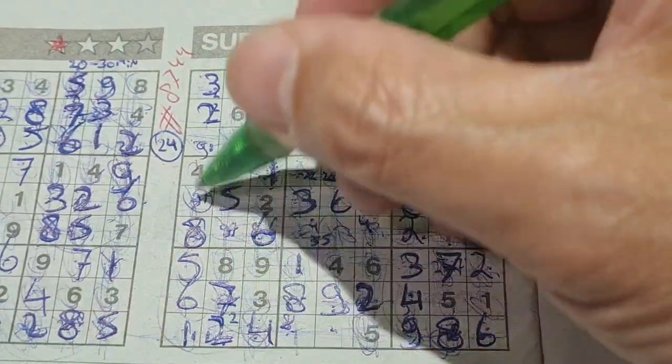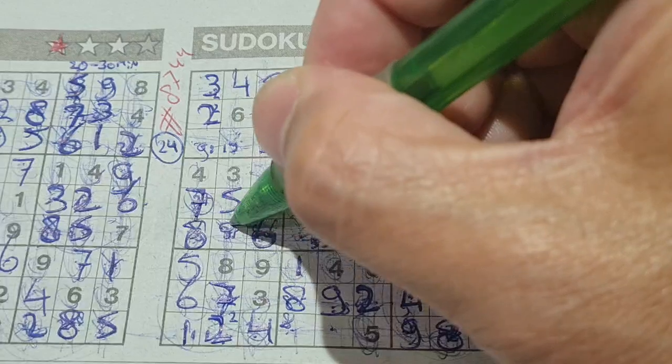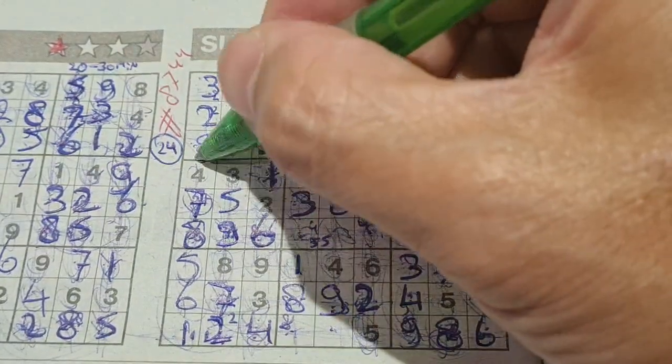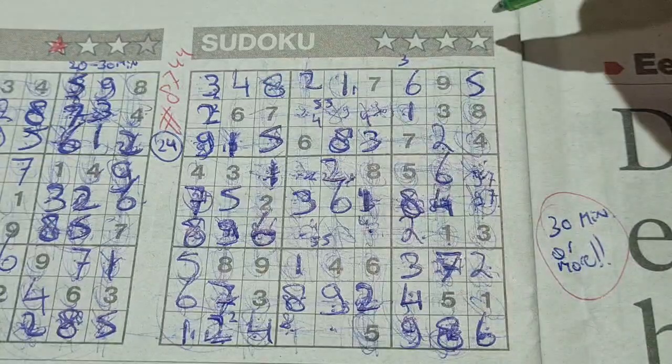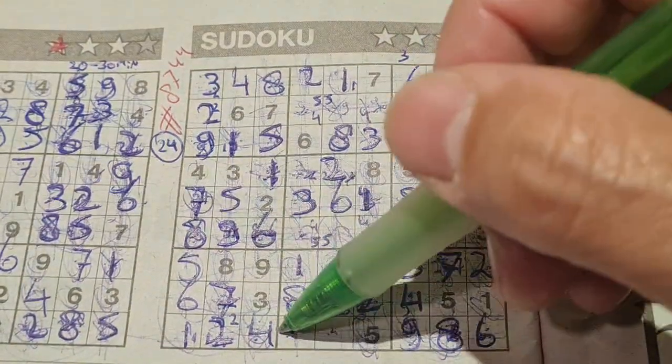1, 2, 3, 4, 5, 6, 7 is missing. 9 and a 7. We have a 7 in the second column, no 7 there, 7 should be here, 9 goes there. 1 and a 9. We have a 9 in the second column, no 9 there, 9 should be here, and a 1 goes there.